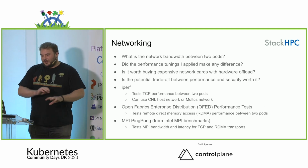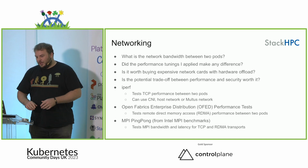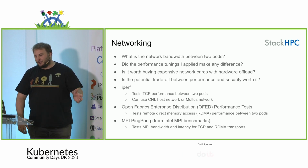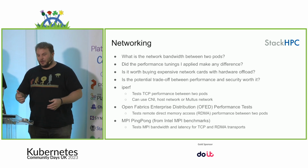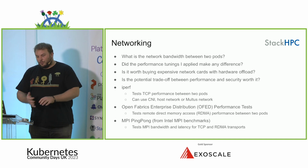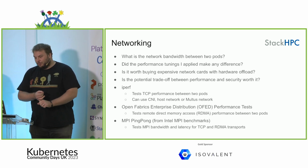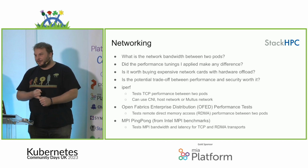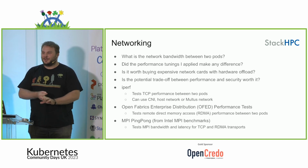So there's kind of three areas which we currently have benchmarks for. The first one is networking. So this is obviously quite important for a lot of HPC workloads. So, what's the bandwidth I can expect between two pods? If I've put performance tunings in, did they make any difference? Or was I just wasting my time?